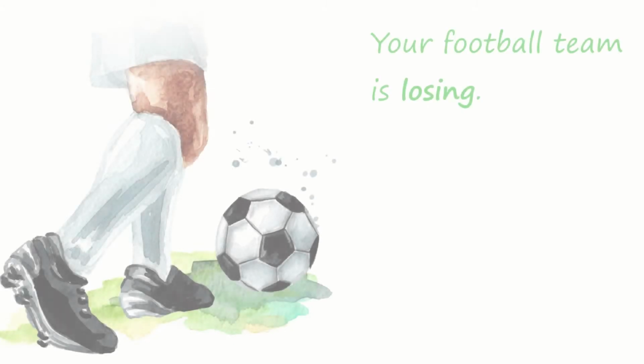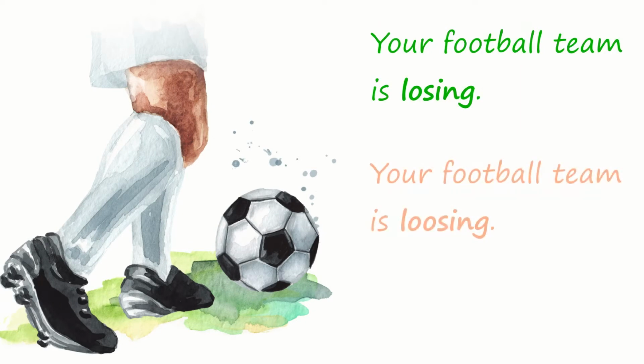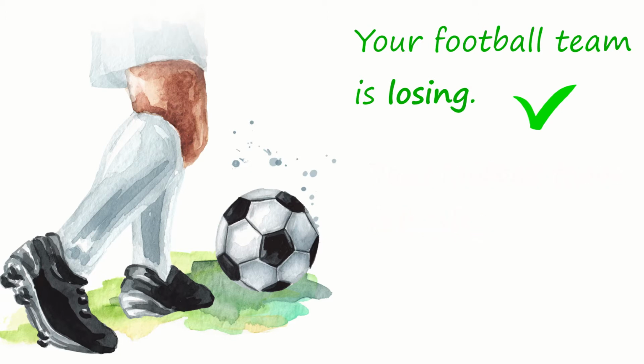Hi everyone. So which of these phrases is correct? Is it "your football team is losing," where losing is spelled with one O, or is it "your football team is loosing," with loosing spelled with two O's? Well, the correct way to spell it is the first way, where losing is spelled with just one O, with barely an exception. That will almost always be the way you should spell it.